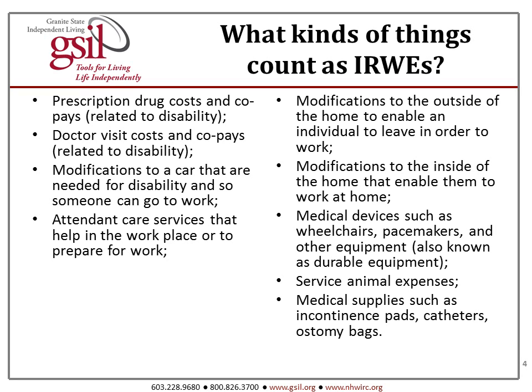What kinds of things count as IRWEs? Prescription drug costs and copays, doctor visit costs and copays, modifications to a car that are needed for a disability and so someone can go to work, attendant care services that help in the workplace or to prepare for work, modifications to the outside of the home to enable an individual to leave in order to go to work, modifications to the inside of the home that enable them to work at home, medical devices such as wheelchairs, pacemakers, and other equipment, also known as durable equipment, service animal expenses, and medical supplies such as incontinence pads, catheters, and ostomy bags.